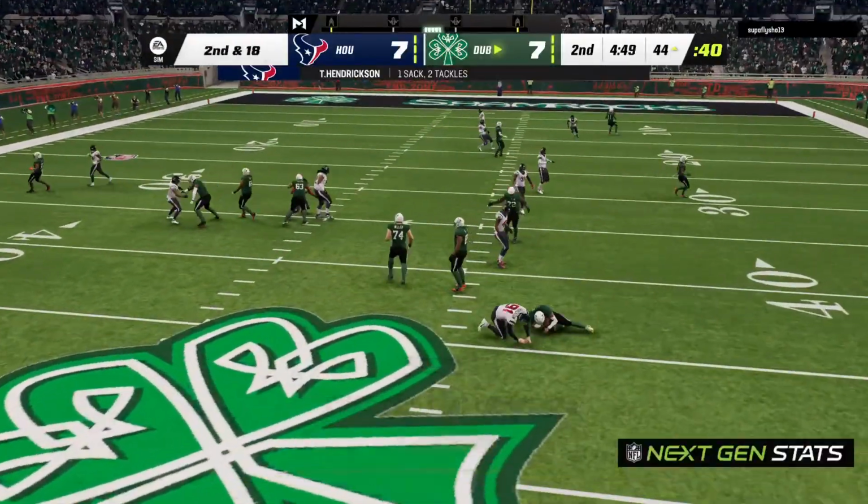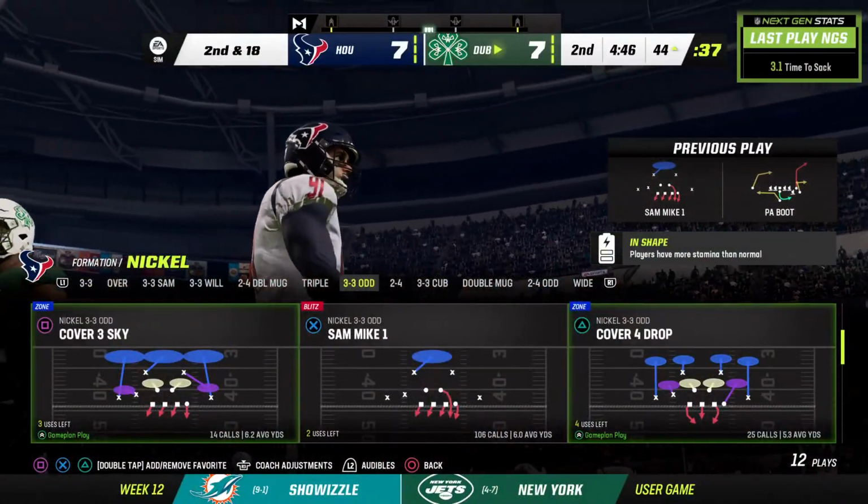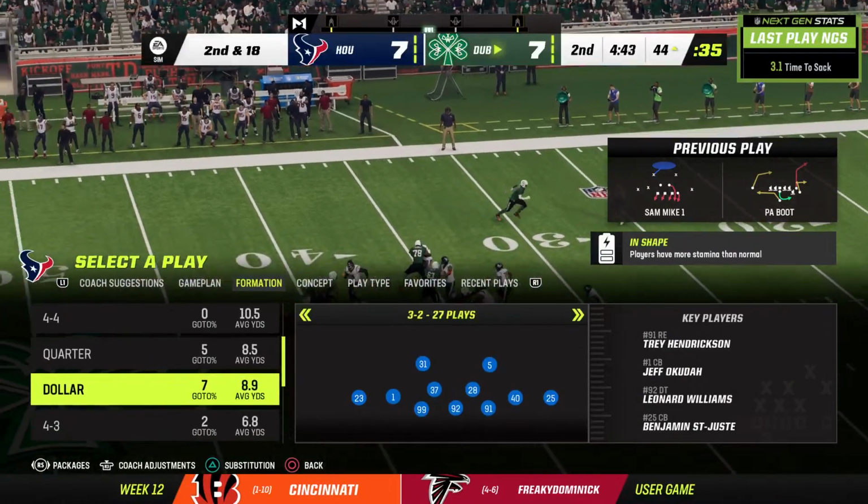And he's going to have to eat this one as down he goes. Trey Hendrickson in there to get him, and that is sack number 6 now for him on the year.